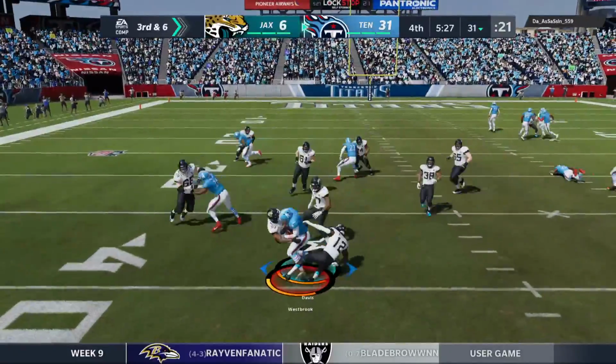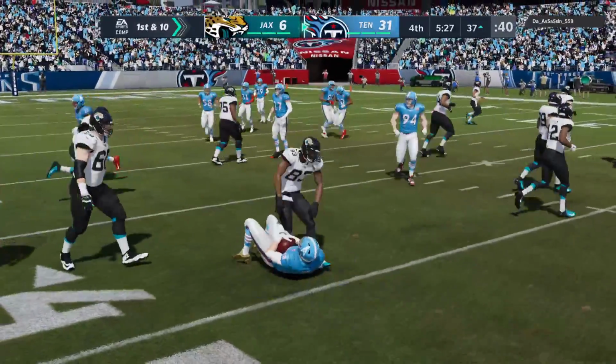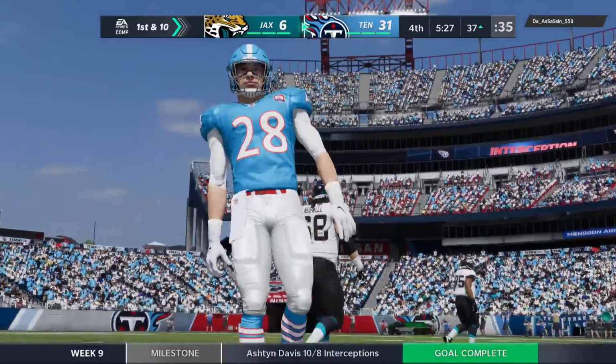Picked off by Ashton Davis. And he's going to take this one back to the 37-yard line. Boy, you just kind of feel for him right now. 4 interceptions, and you can almost see through his face mask. There's a lot going on in between the ears.